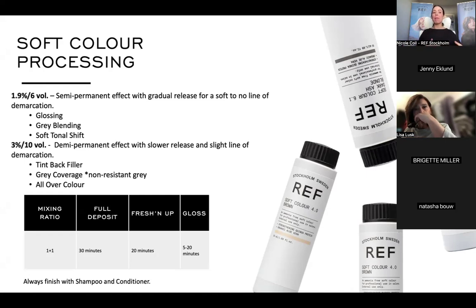Utilizing soft color is a much gentler way to darken hair without having to go through the permanent, having to lift it off to make it go away. And then, of course, all over colors. These are wonderful, wonderful all over colors. Can you do an all over color with 6 volume? Absolutely, you can. You're just going to get different releases and effects depending on which developer you choose.